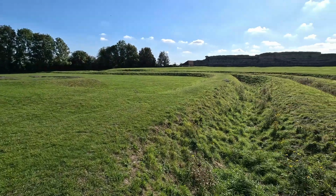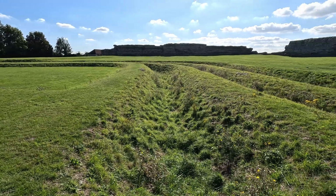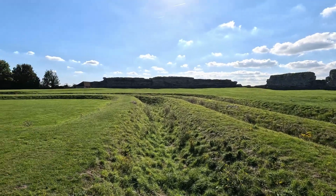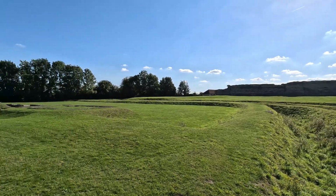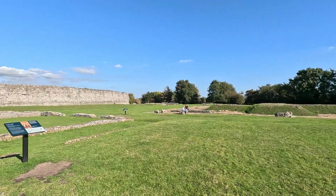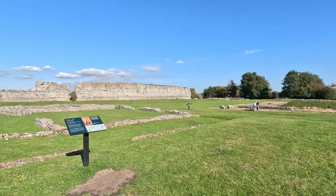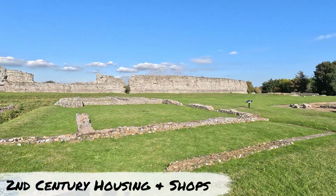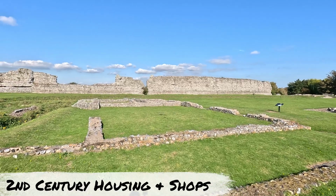The second fort, which was built in stone sometime in the period of AD 275, is the most prominent feature on the site today. It formed part of the chain of coastal forts that defended the eastern and southern coasts of Britain from the late 3rd century. They are generally known as Saxon Shore forts.